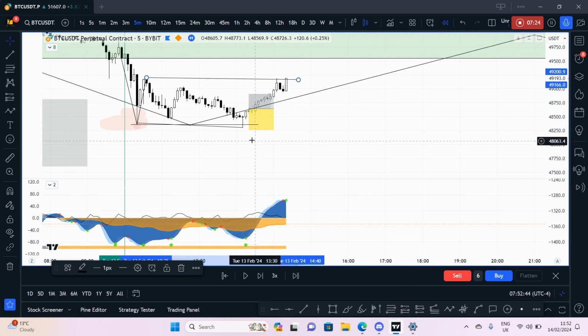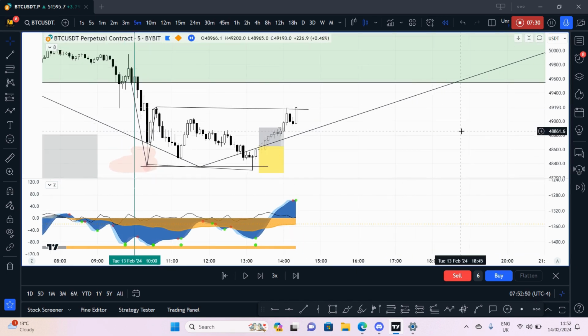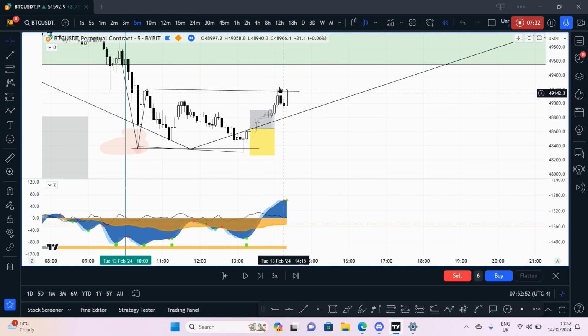and we approach that level, and as you see, we get a reaction off that level. Now that reaction is a tricky one, because a lot of people might be thinking, okay, this is a wick, we're going to rotate down again for that range. But it was simply a trap.